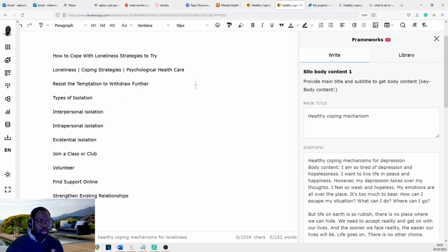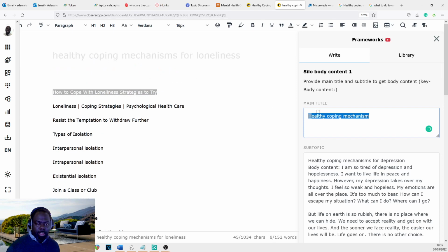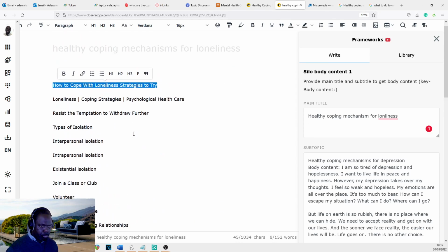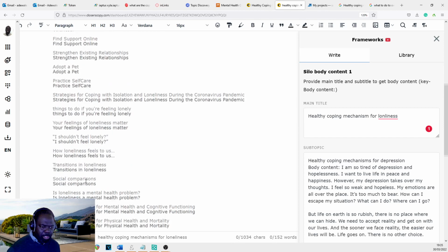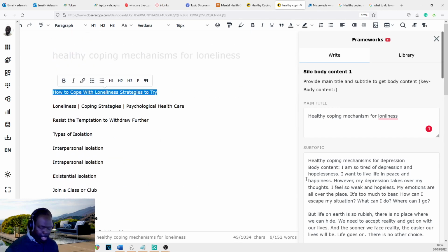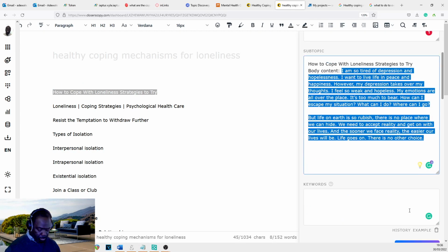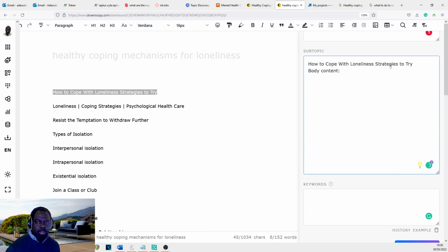And so once you've got this, all you do is go through each one and paste it in. So the headline needs to be here: healthy coping mechanism for loneliness. And each of these is going to be the H2s. Right. And that's just the idea. So you just work through these quite simply by placing them in here. I'll delete what was here before. How to cope with loneliness. Strategies to try.